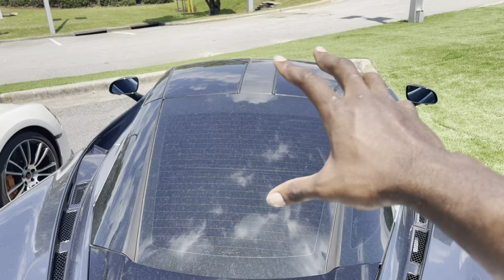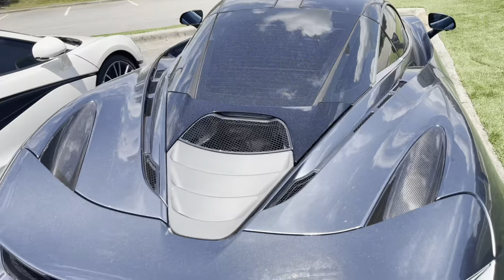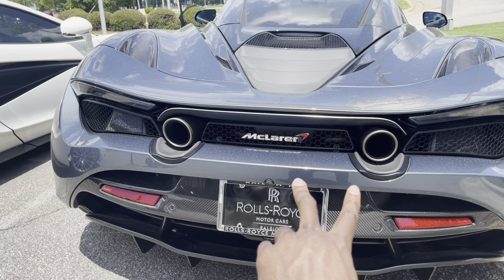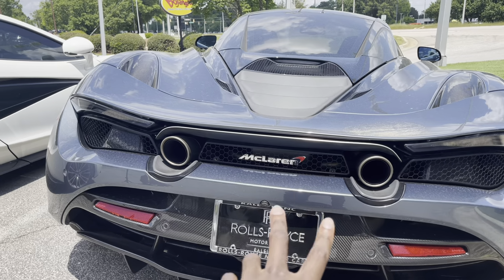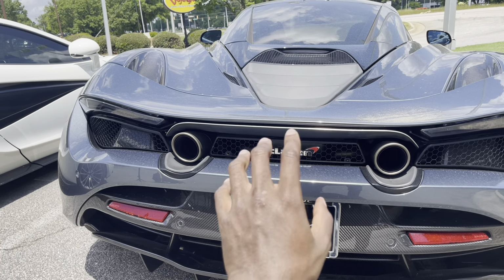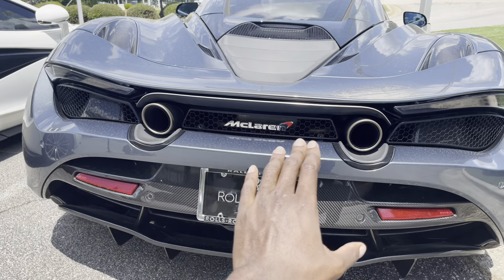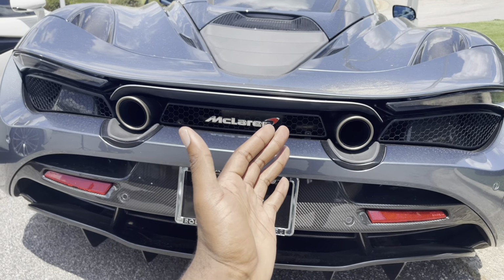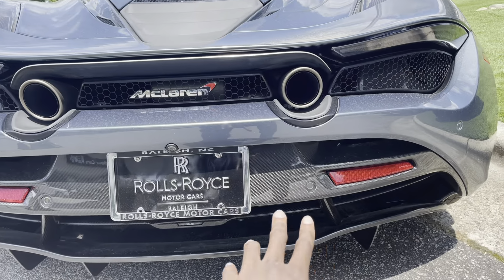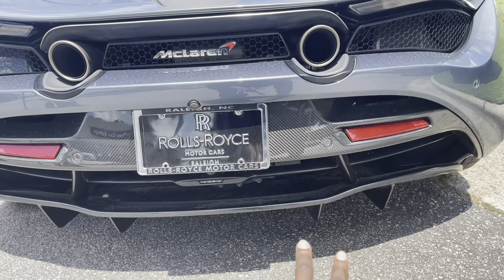Absolutely massive pane of rear view glass on this car. Coming down to the back, you do get the center mounted exhaust. Very, very beautiful setup with the McLaren badge, the McLaren logo floating right there in the center. Absolutely love this rear grille that allows heat to come from the exhaust, from the engine, help cool it off. You do get carbon fiber on the rear bottom portion of this bumper, this rear diffuser.